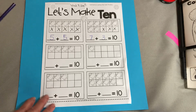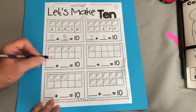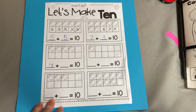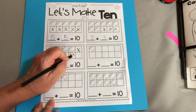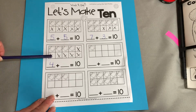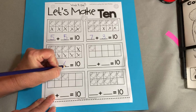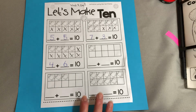So let's go ahead and do the rest together. 1, 2, 3, 4. 4 mittens. And we need to fill up the 10 frame with X's. You can count them as you do them, actually. 1, 2, 3, 4, 5, 6. And so another way to make 10, 4 plus 6 equals 10. We are finding a lot of ways to make 10.